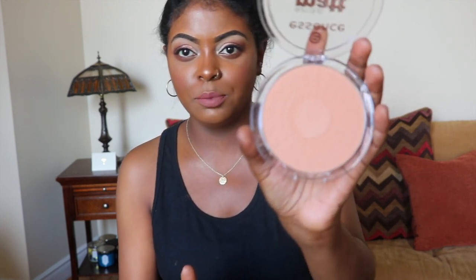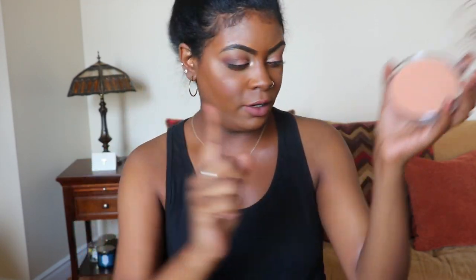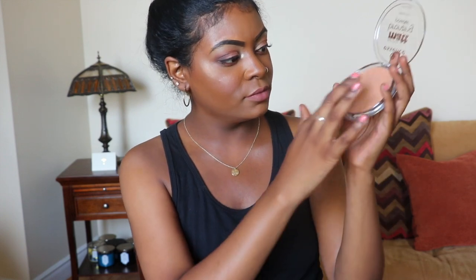So I picked up this bronzer because it said it was for darker skin, but looking at it now, this is lighter than my skin tone. I do like the print on the bronzer. It is very cute, but this is it on my finger. I'm not really sure who this is a bronzer for, but it is definitely not for dark skin.